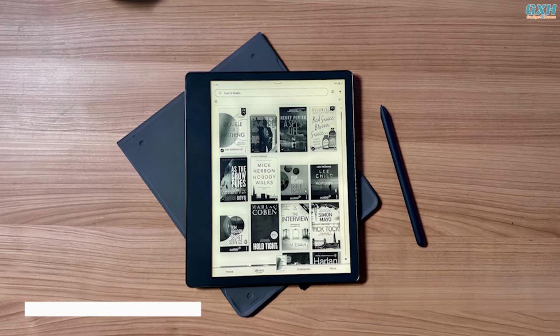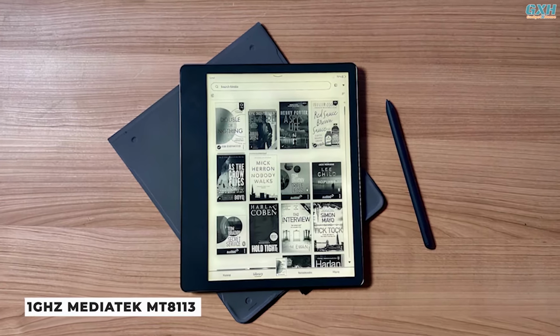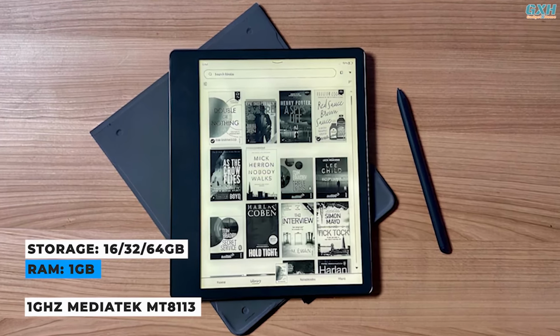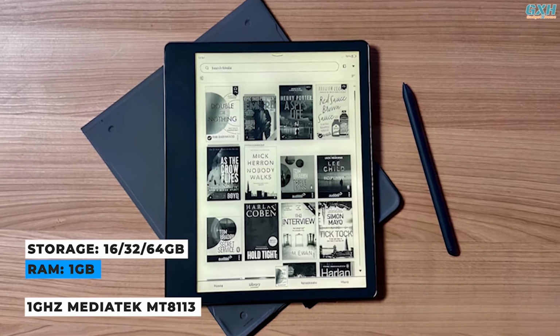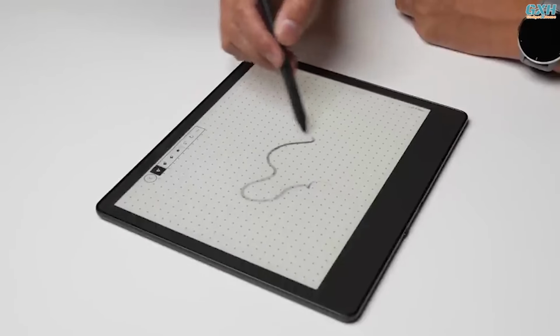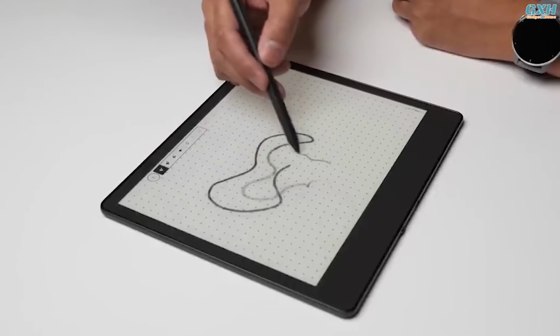The Kindle Scribe has a 1 GHz MediaTek MT8113 processor, 1 GB of RAM, and 3 storage options: 16, 32, or 64 GB. Thankfully, the bare-bones firmware isn't too demanding, so everything runs nicely.